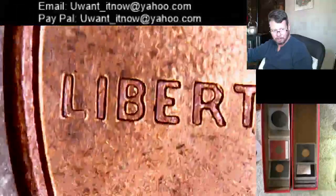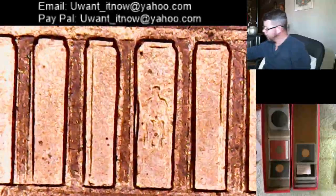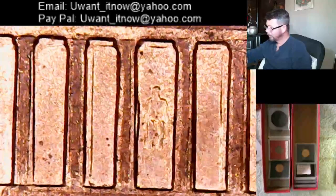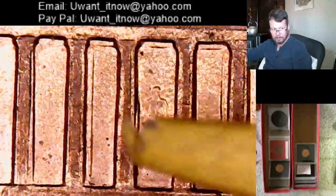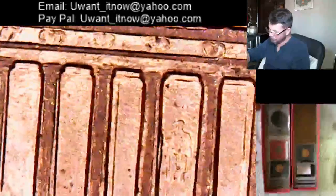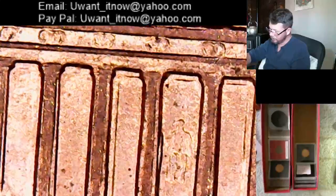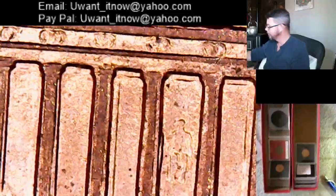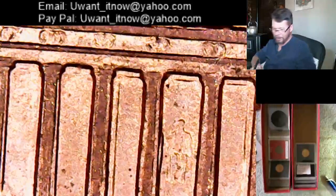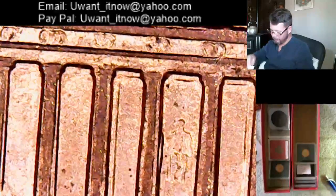WDDR8. Front looks pretty good. This should be in the column next to Lincoln. And there it is right there. D. WDDR008. Get it out of that cardboard into a flippy.